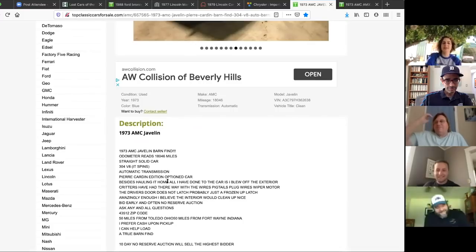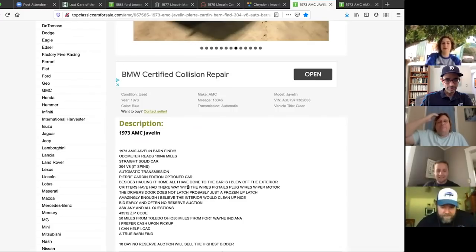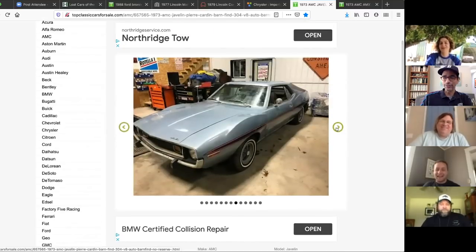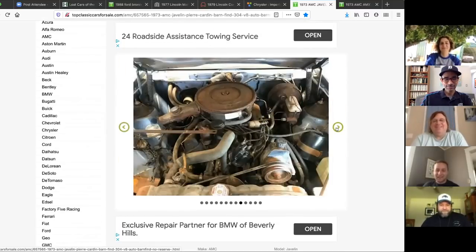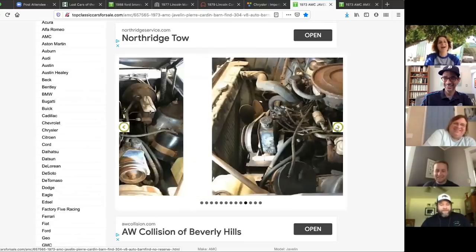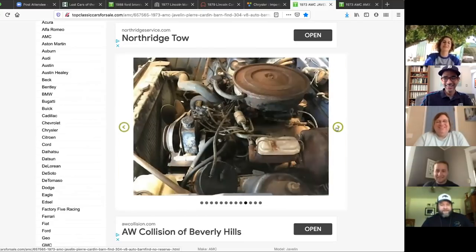I like the part where it says critters have had their way with the wires. And the air filter. Not wrong. This is a very good ad. As soon as you turn on the HVAC, I'm sure you just get hantavirus. Oh, you get something. I think probably as soon as you open the hood, you get hantavirus.